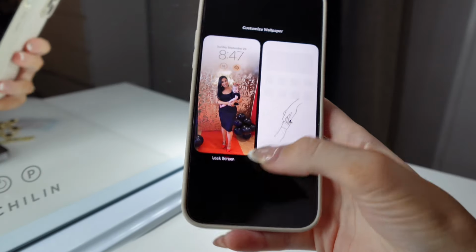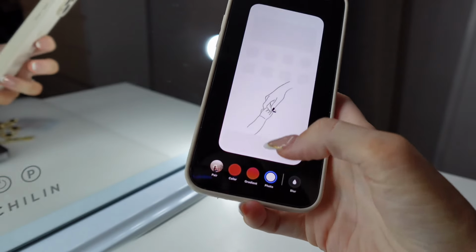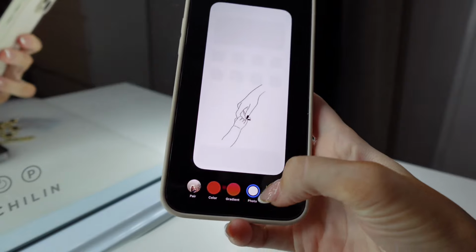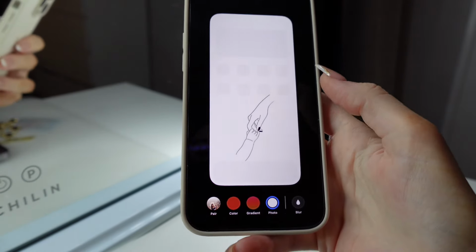So now that your lock screen is customized, you can do your home screen. Again, you can do the pair and you can make that blurry, you can make it not blurry, whatever you like. I decided to click on photo and use a picture of this that I had in my camera roll.